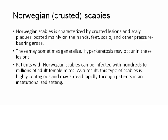So Norwegian-crusted scabies, you don't see it quite as often. You get crusted lesions, scaly plaques located mainly on the hands, feet, scalp, and under pressure-bearing areas. They can be infected with hundreds to millions of adult female mites. And as a result, this type of scabies is highly contagious and may spread rapidly through patients in an institutionalized setting. I've seen that only one other time besides this man.